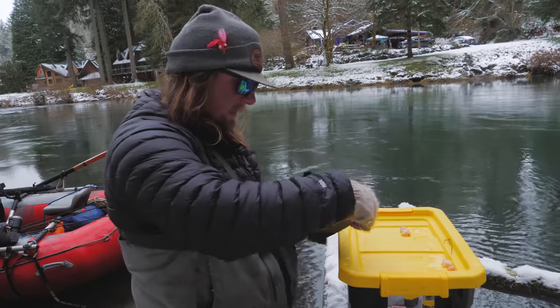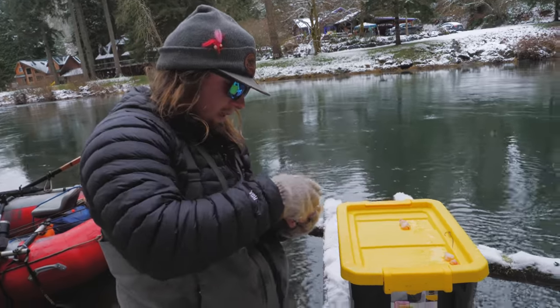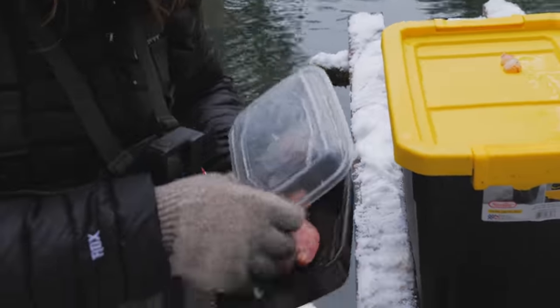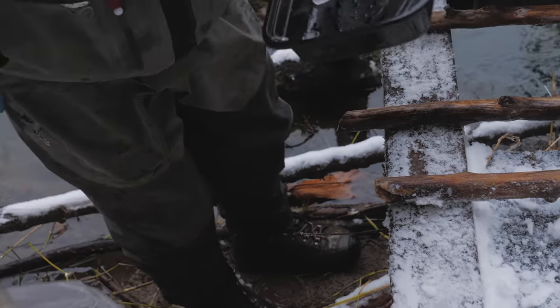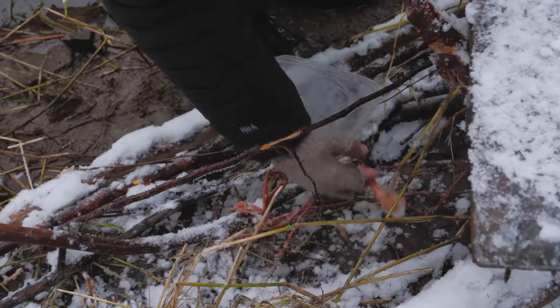is it that kind of day? I really do think we're gonna throw these shrimp on the pan. These things are still frozen. A little bit of water in there. Oop, not that one.